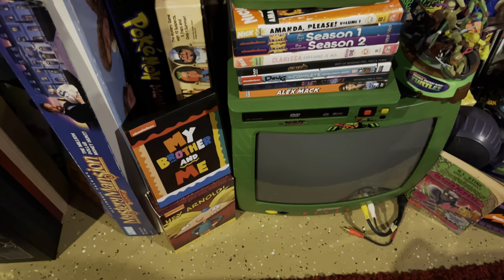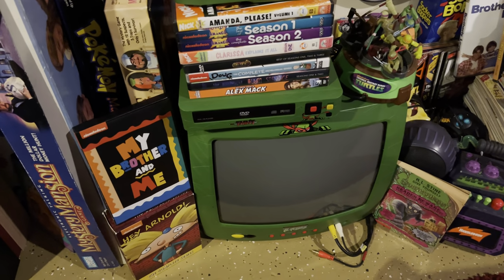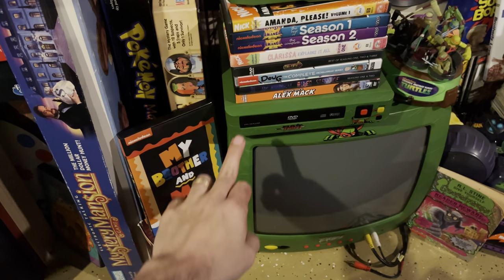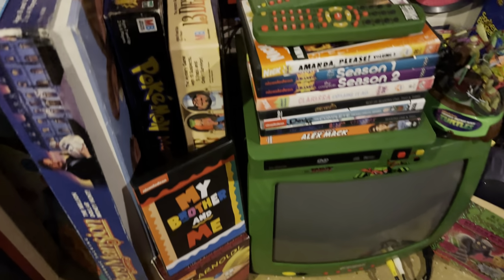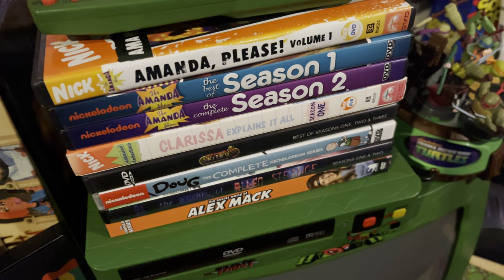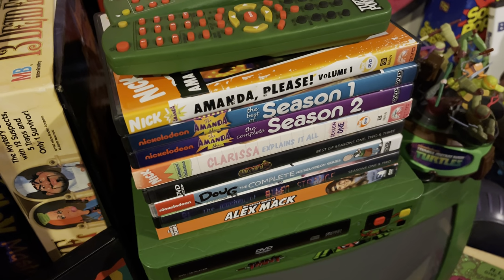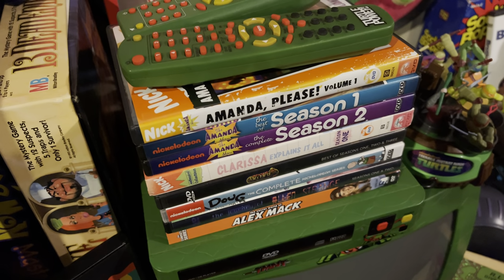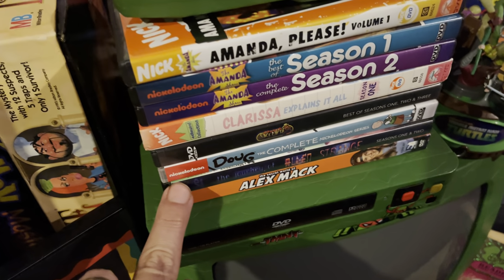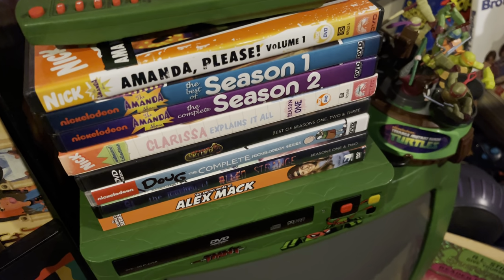And then down here, we have a Ninja Turtles TV. So this is obviously, like the Disney one over there, my Ninja Turtles TV to be able to watch Nickelodeon shows. We have the Ninja Turtles DVD player up here, along with the actual TV. We have the remotes on them. And again, we have TV shows on here, Amanda Bynes Season 1 and 2, which is actually getting really hard to find nowadays. Clarissa Explains It All. We got Doug the Complete Series. We got Alex Mack. We got Alan Strange back there, that I actually had to make down here because Alan Strange never released on DVD. I had to make that one as well.